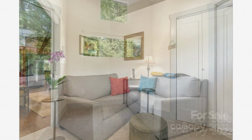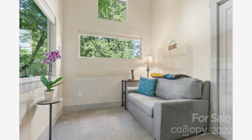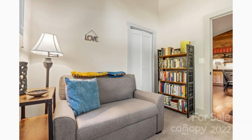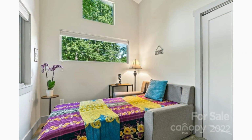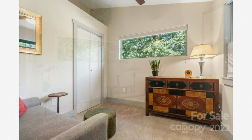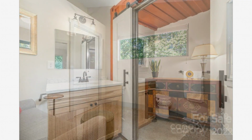From the living room is a minimalist reading area that has been transformed into a bedroom. The room features a stack of books on the shelf and a comfortable sofa that folds out into a bed for extra sleeping space. The second bedroom features a comfortable double bed for a comfortable night's rest.